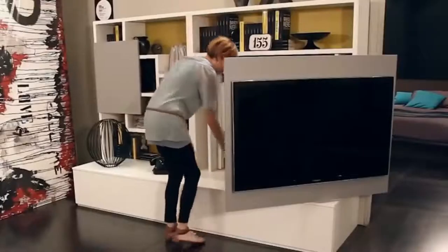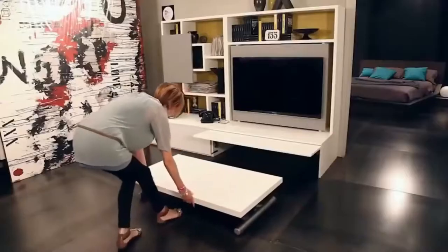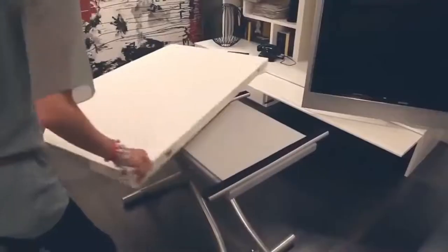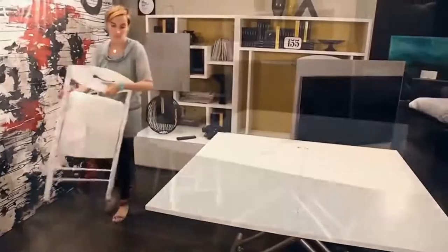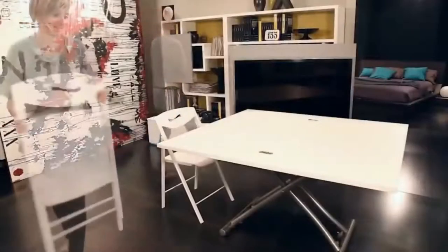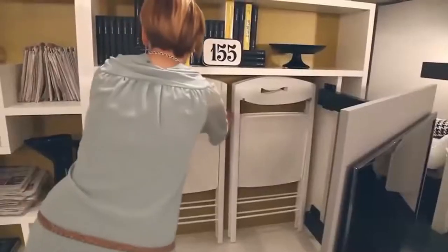This furniture is designed for homes that have enough space for a separate bedroom, but not enough for a full dining room. The panel to which the TV is attached can be moved. Behind it, there are hooks with folding chairs hanging onto them. In the lower part of the construction, there's a folding table hidden.